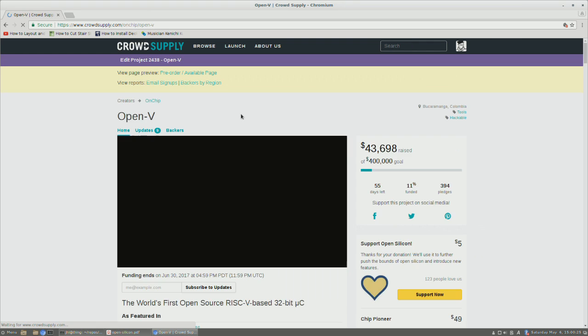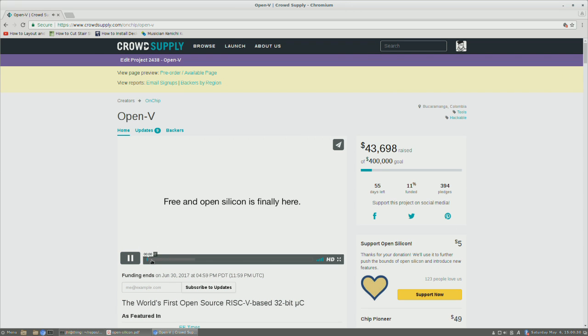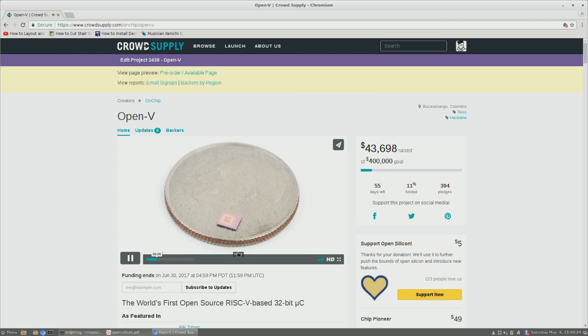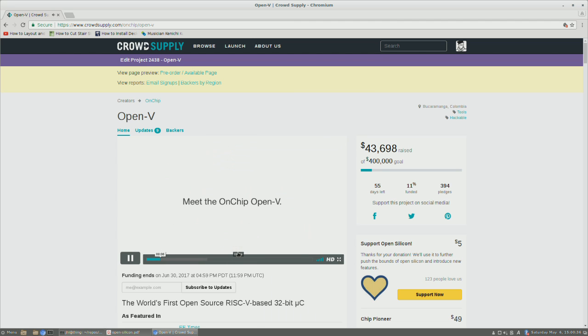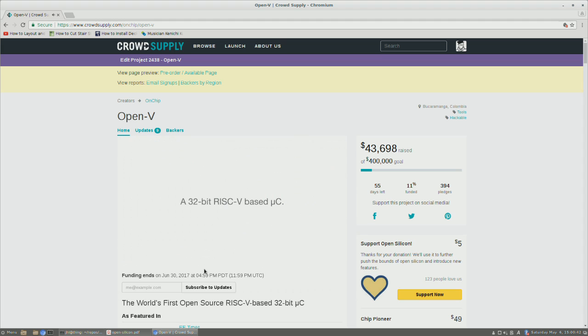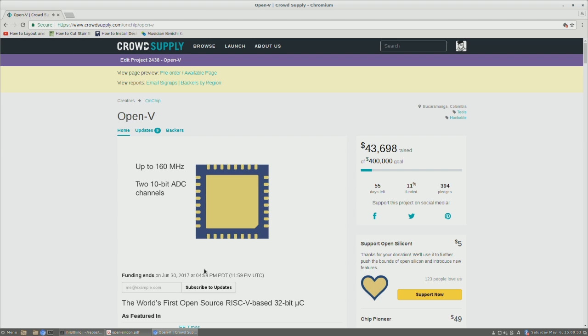Okay, so here we go. So that's that chip I was showing you. That's a dime. It's super tiny. So that will be taken and packaged and wire bonded to the pins or the pads that you'd normally see, right? So it's a QFN32 package, like it says there. It'll have all these peripherals.